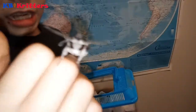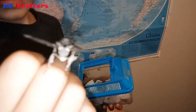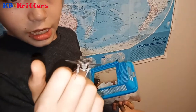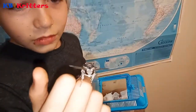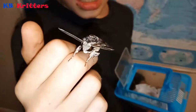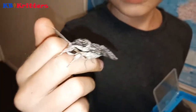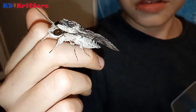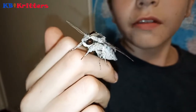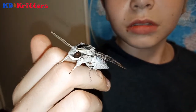Notice how the antennae, they look like a feather, sort of, if you zoom in close. Anyway, a good way to tell a butterfly from a moth: a butterfly will have small knobs on its antennae. It'll be thread-like and then a knob at the end. But a moth will have feathers.